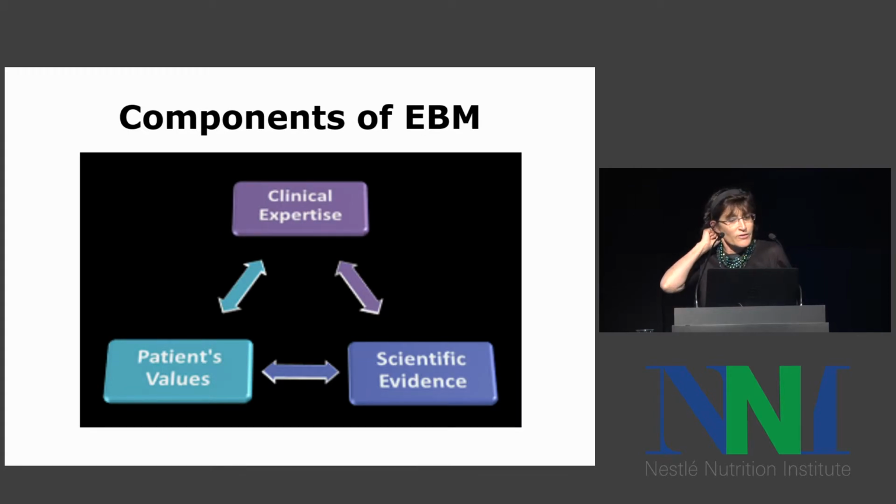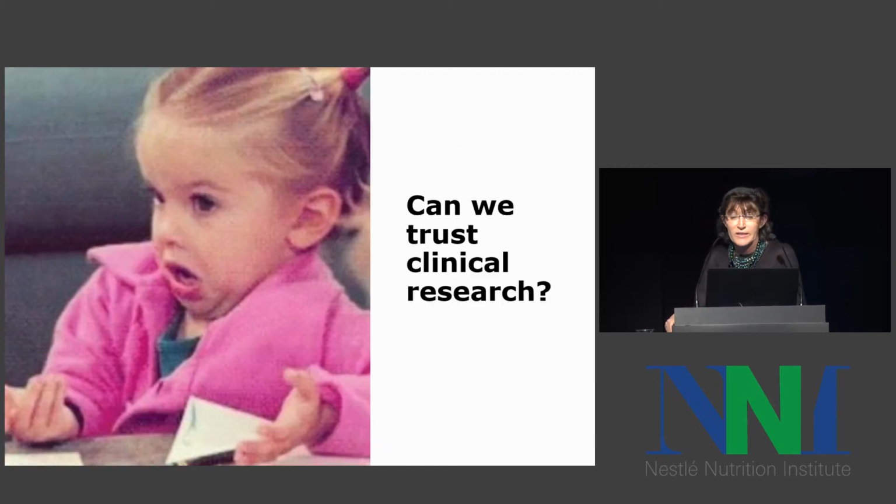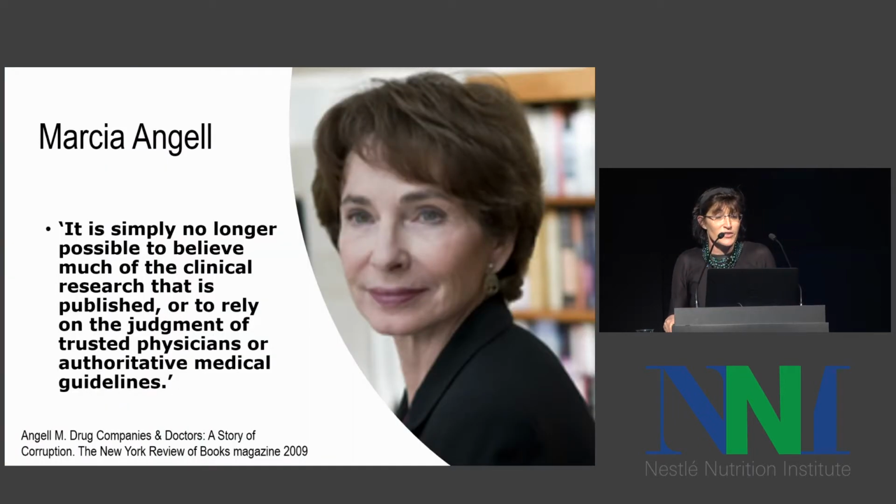Let me go back again to this slide, which I already showed you. What are the components of evidence-based medicine? Once again: clinical expertise, patient's values, and scientific evidence. And something which is very often questioned is this scientific evidence. People are asking, can we trust clinical research?